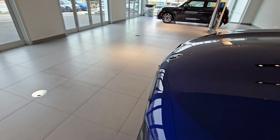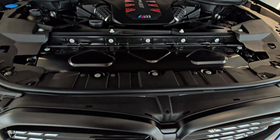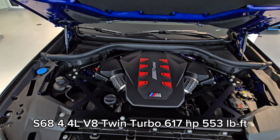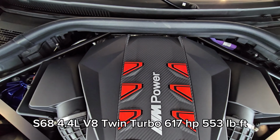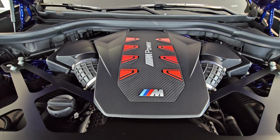So when we arrive to the front, we will not have to find anything underneath here. You just have to lift it up. And there it is, the beautiful S68 4.4 liter V8 twin turbo. And we're producing 617 horsepower, 553 foot-pounds of torque. So that is absolutely wild.